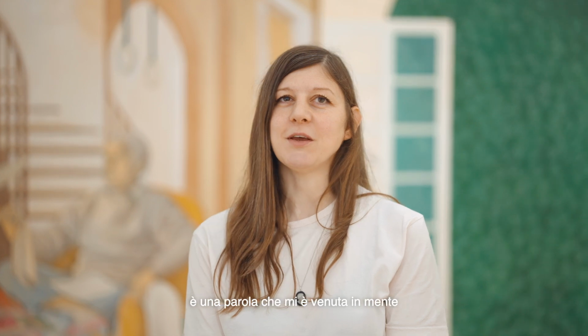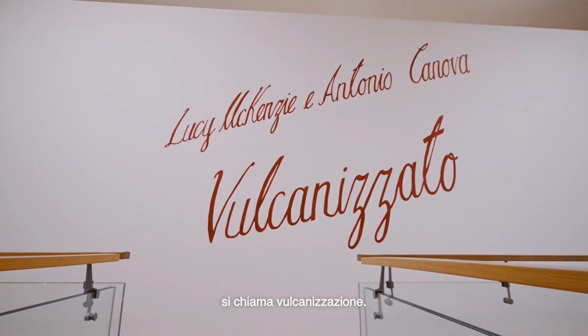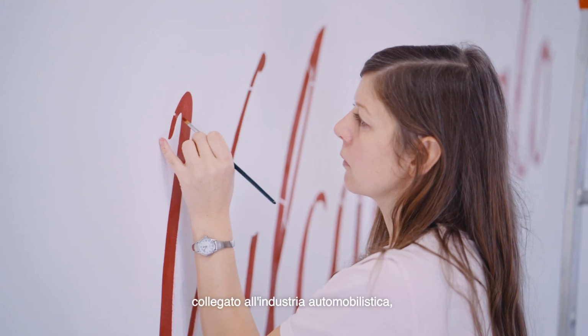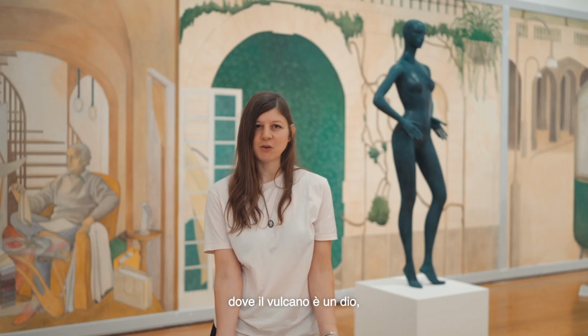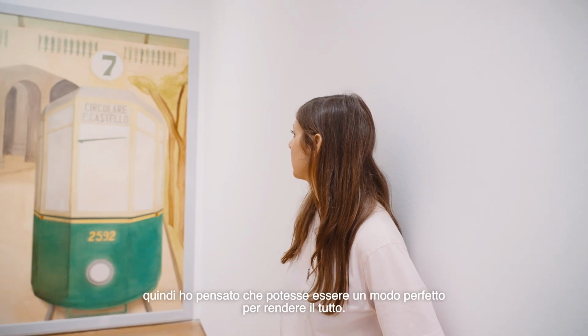The title Vulcanizzato is a word that came to mind because I know it from the manufacturing of shoes. When you bind a rubber sole with a canvas top, it's called vulcanization. But then that's also a process connected to the car industry because it's to do with tires. It's about strengthening rubber. But then also makes you think of certain mythologies. Vulcan is a god, volcanoes. So I thought it's a perfect word to encapsulate everything.